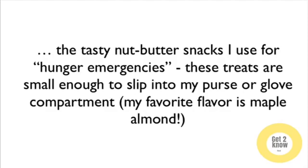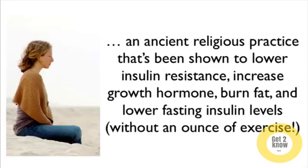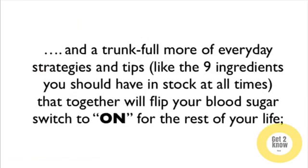My favorite flavor is maple almond, an ancient religious practice that's been shown to lower insulin resistance, increase growth hormone, burn fat, and lower fasting insulin levels without an ounce of exercise. And a trunk full more of everyday strategies and tips, like the 9 ingredients you should have in stock at all times, that together will flip your blood sugar switch to on for the rest of your life.